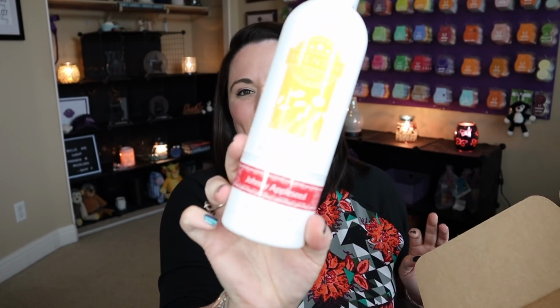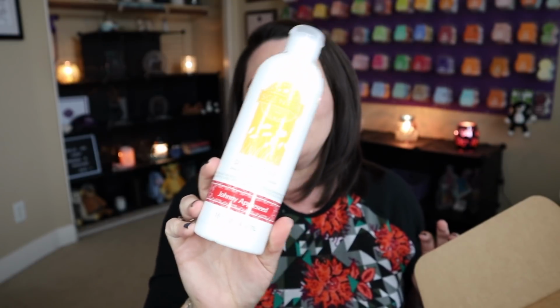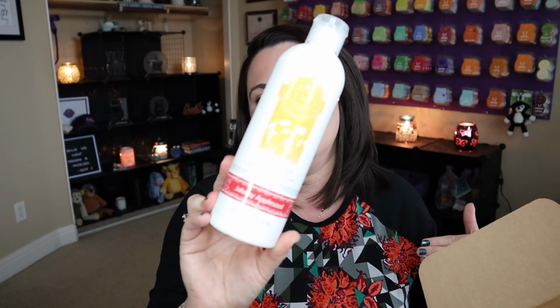Okay, now we have a dish soap in Johnny Appleseed. Yes, we do. I already picked up one for myself, but I love this dish soap so much. I have yet to actually open the Johnny Appleseed, but the formulation of the dish soap is absolutely amazing. I love it. And I can't wait to try it in the Johnny Appleseed. And now I have an extra bottle, so I'm pumped.